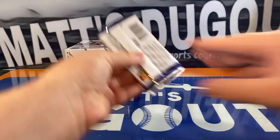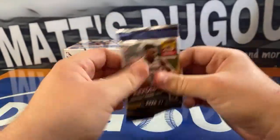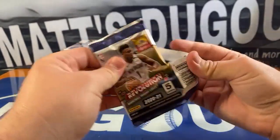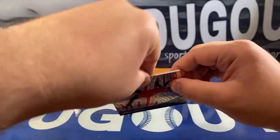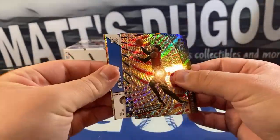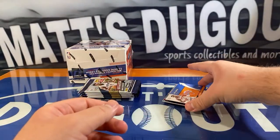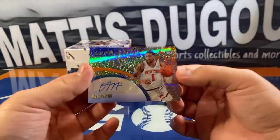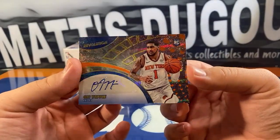All right, there we go. All right, Carmelo Anthony. Next up, we got D'Angelo Russell. And nice for the New York Knicks. That is going to be Obi Toppin. Base rookie autograph. Nice hit, Knicks. Congrats, Michael T. Nice, dude.